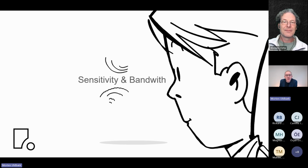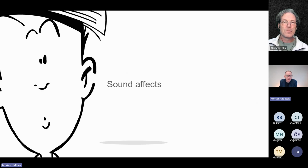Regarding the sensitivity and bandwidth, we were already into it a little bit with the 60 bits per second. And I can actually serve a very good example of that.